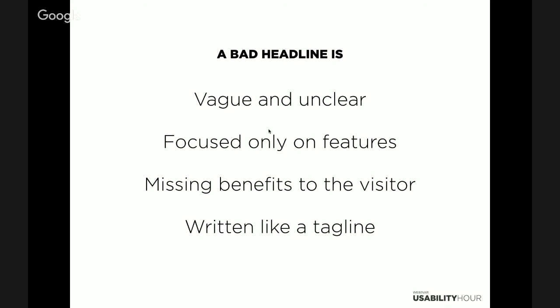So, our servers are 4,000 times faster than any other server in the world, and they have a response time of 0.7 milliseconds. That's great and all, but it's just a feature. And what those features do is they're missing benefits to the visitor. So, what if I'm in a hurry and I'm rushing around and I don't have time to read your whole landing page to decode these benefits. You need to spell it out for me. Exactly how is this going to make my life better?